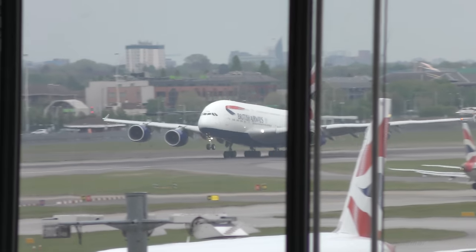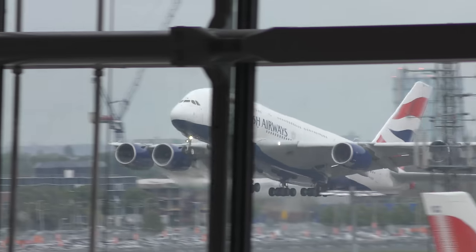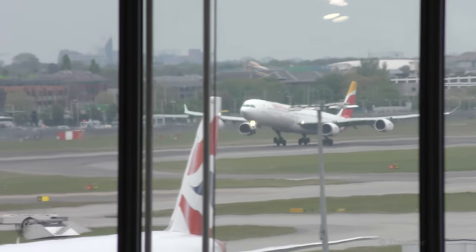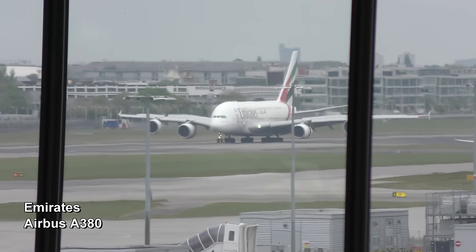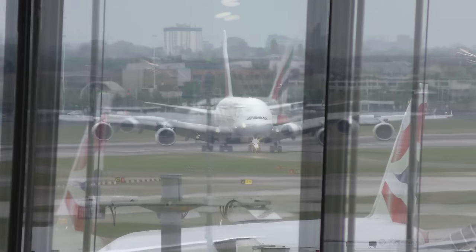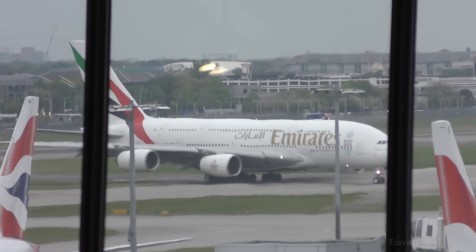There it goes. And rotate. Up you go. One Airbus. Up you go. That's it. Just said that to my model. What a beautiful view. Look at that. There you have it, Emirates A380.